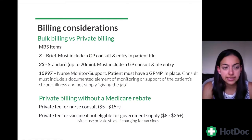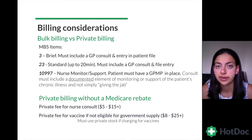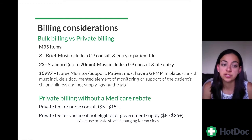So in terms of billing considerations, we have bulk billing versus private billing. In terms of the item numbers that are most commonly used, we have item 3, which is a brief consult, must include a GP component and an entry in the patient file.